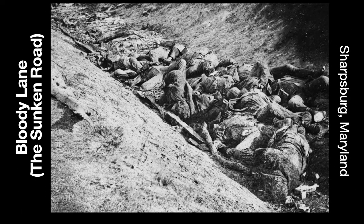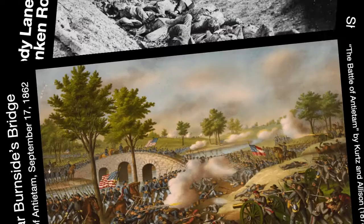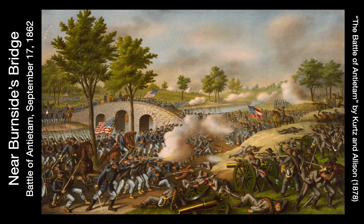Bloody Lane. I know this is a gruesome image. It's very much like images you might have seen from the liberation of the concentration camps during the Holocaust. But this was Bloody Lane. This was once just a road, and it was used there. There are Confederate dead and Union dead in this pit through the day. This was the middle part of the day, the middle part of the battle. And towards evening, there was fighting here at what became known as Burnside's Bridge.